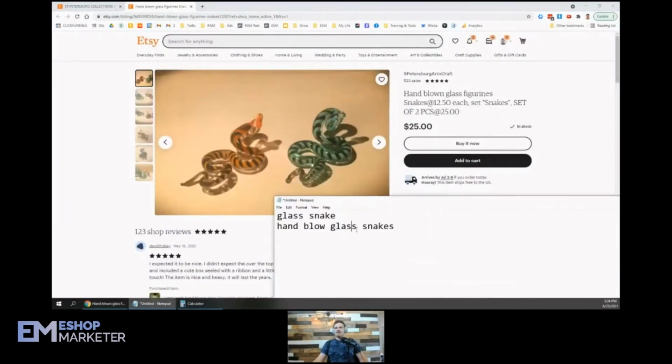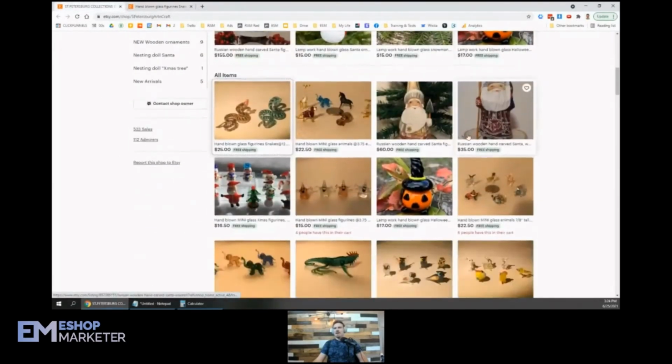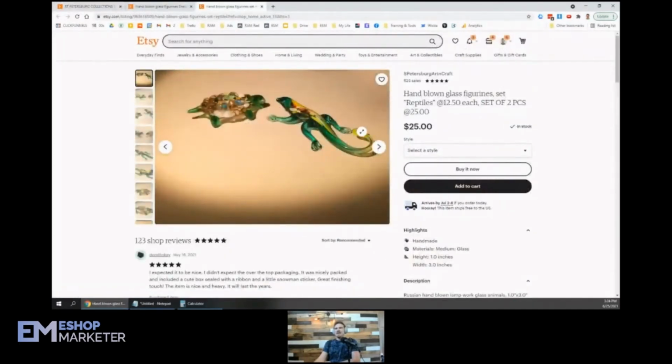But my biggest suggestion would just be to modify the keywords. I would do hand-blown glass snakes, small glass snakes, hand-blown art, glass art, and some keywords like that. And it looks like you've got the same aesthetic going on for just about all of your products here with this warm color that reminds me of sand. Same on this one.